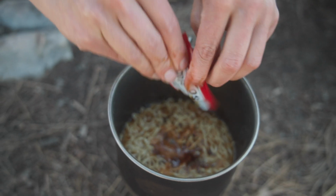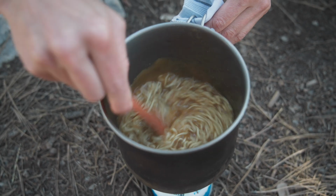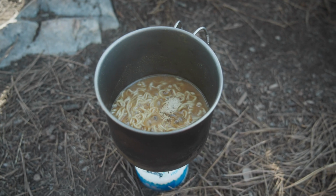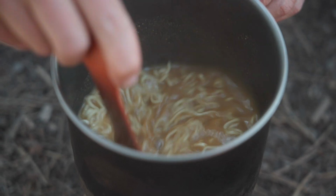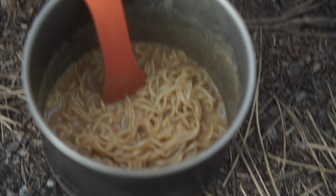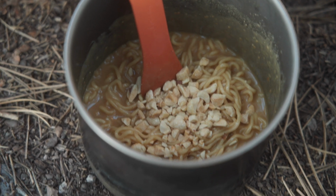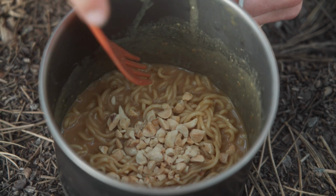One packet of soy sauce. Just a little bit of that. Smells good. It actually looks pretty good and smells good. And now I'm just gonna top it with some peanuts. Boop. This is the brownest meal you've probably ever seen.